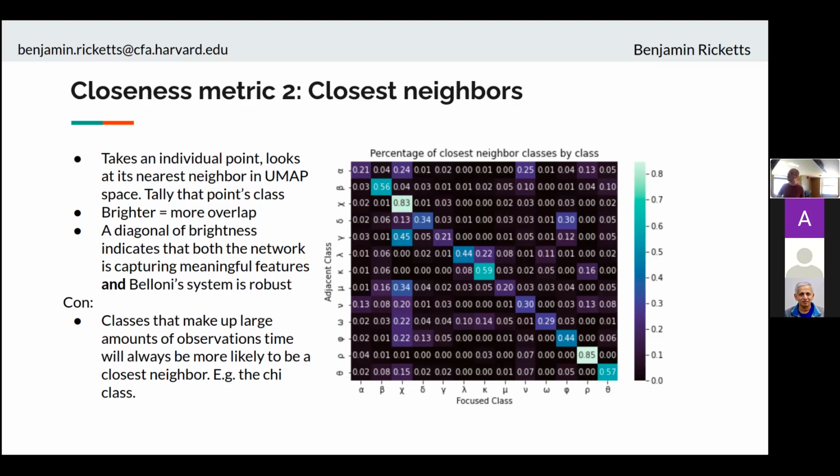But there are a few major points here. Chi ends up being a closest neighbor of a lot of different classes, generally just because it overwhelms the data set. It's three quarters of the data set, so it's going to end up being a nearest neighbor usually. But there are a few interesting ones. Particularly interesting to point out is that alpha and nu have significant overlap in this metric as well, which would imply there might be some actual structural similarities here, where these might be a real physical thing.